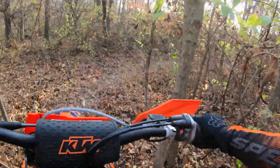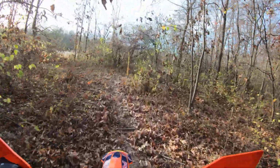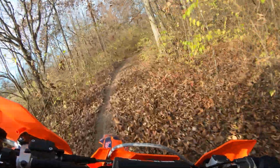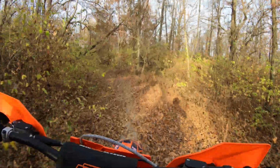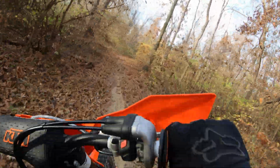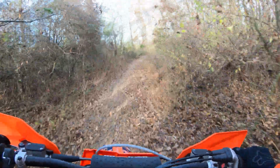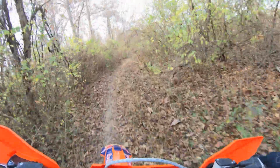I'm running in map 1 today. It's very dry and slippery. But map 2, the green map, it's a little more roll-on torque and a little quicker response. But map 1 is good today, and it's nice. You've got two totally different characteristics just with the push of a button.